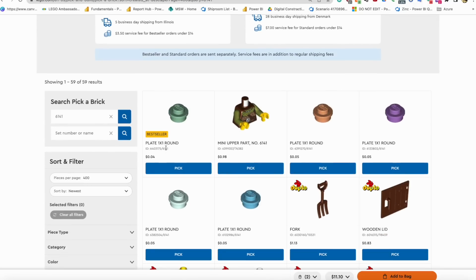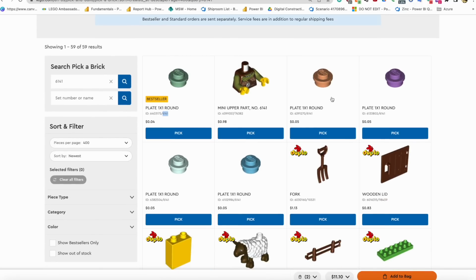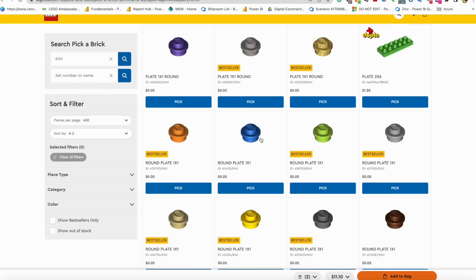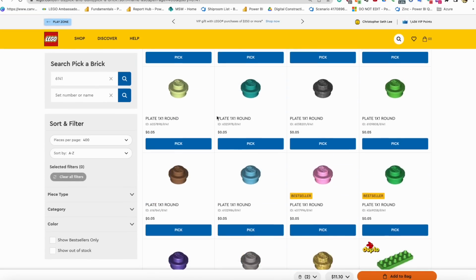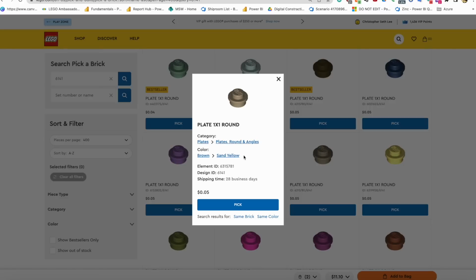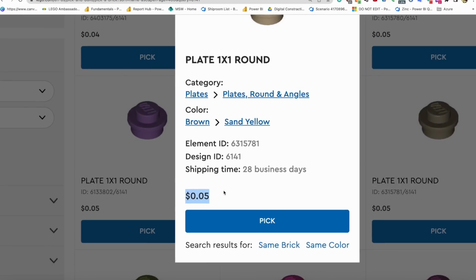And then you can actually see plate 1x1 round. These are all the pieces with 6141 in it. It's not the perfect system because you are getting pieces that obviously are just going to be other pieces with 6141 in the number, but there is a section where you can basically just get all the studs. And if you go ahead and scroll on through, you can find your dark tan studs right here. Lego calls them sand yellow, which is wrong. It should be dark tan, but Lego has their own coloration type of system for defining their pieces. And you can see here that it's only 5 cents on Lego.com.